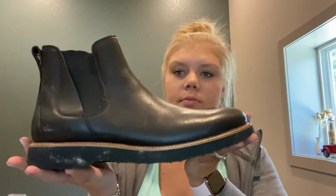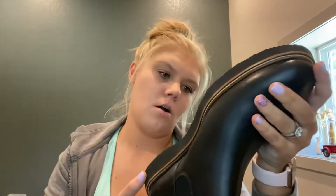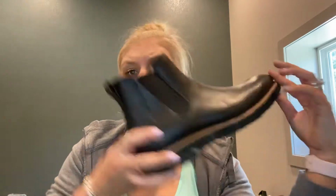And then these men's dress booties. I had a pair of these probably a year ago and they sold within a week. And these are an even nicer brand. Oh, they're a little dirty. I need to clean this. But they're just this nice dress bootie. They're called by Vibram Samuel Hubbard.